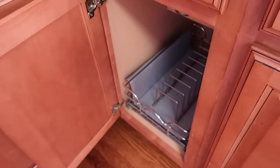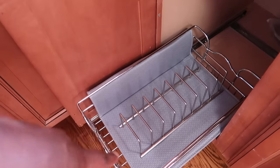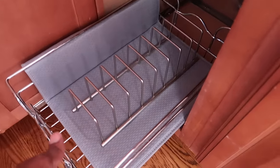All right, so right down here, I actually just decided to make this a little area for when I wash dishes here in the sink. I can put them right down here just to strain. So that's what I've done here.